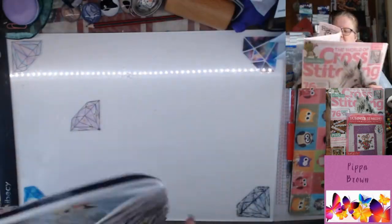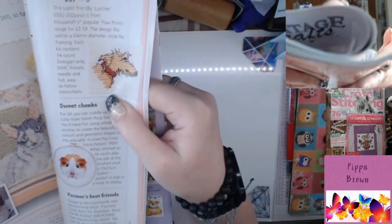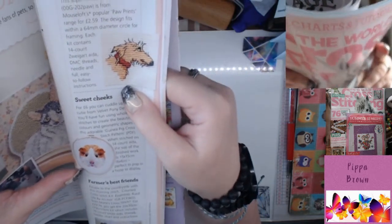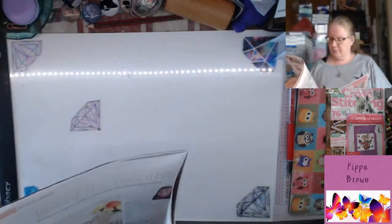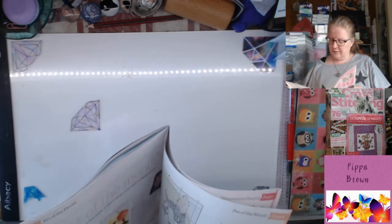Somebody else has done, this is really cute, a little shaggy dog. How cute is that? And then there's an image with the guinea pig, Sweet Cheeks. It's a 6-inch round in a hoop. And then somebody else has done border collies and sheep. Here is the Dreamcatcher.